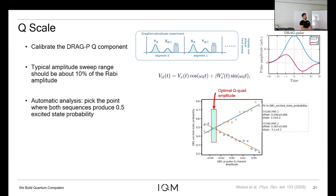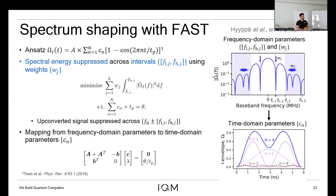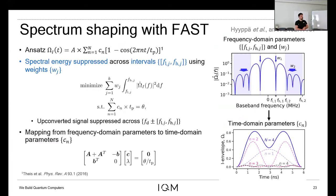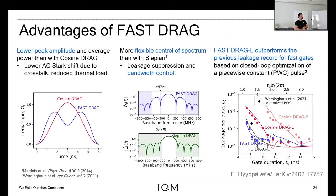So we do use cosine for most of the applications. In this advanced topic, we actually use a pulse that looks like this, which is a result of the optimization for leakage specifically. Let's skip through that quickly, and I will just tell you the most important result. You can measure the leakage on this pulse shape, and it is very low, on the order of almost 10 to the minus 5 with a 6 nanosecond gate. So it's very low leakage if you really target the transition that leads to the leakage, as you want the spectral density there to be zero.